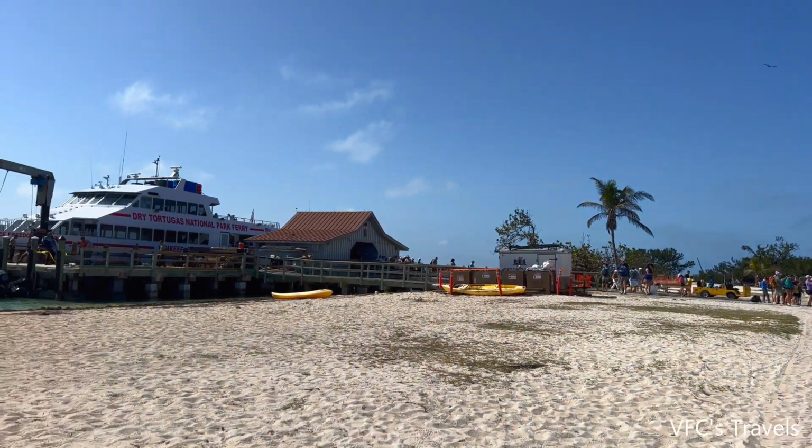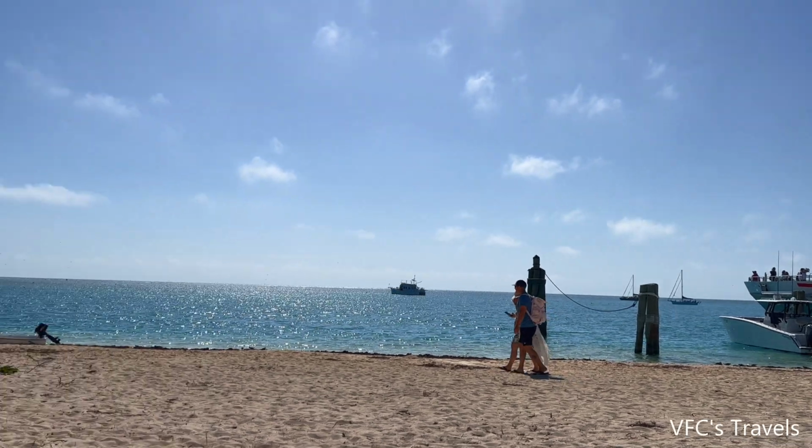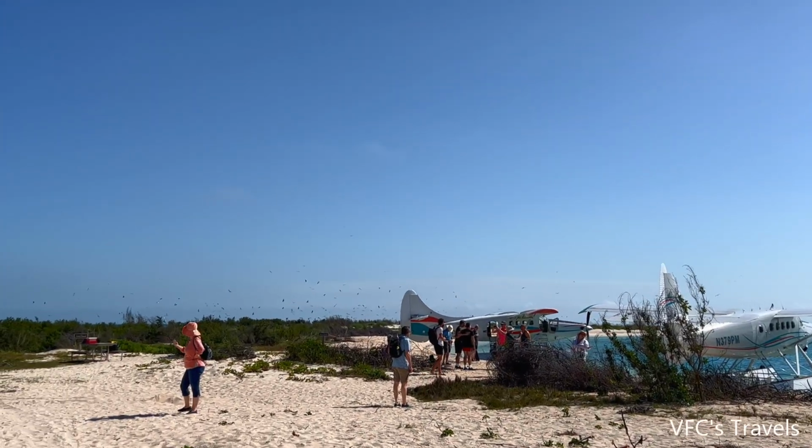So we get off the boat right here on the beach. The seaplane's parked just over here, and we'll quiet down. Now listen to all these birds back there.